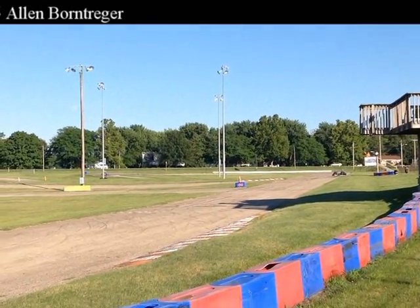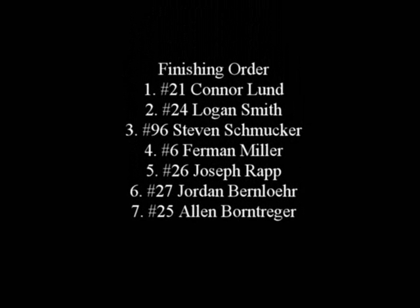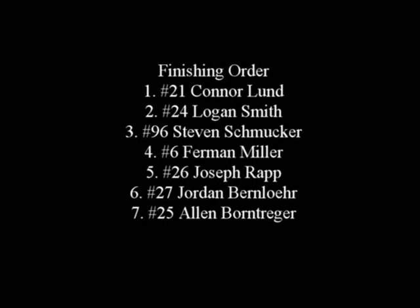This time, Connor Lund will be your winner. Logan Smith second. Steven Schmucker third. And then Furman Miller is able to hold on to that 4th position over Joseph Rapp, a last lap effort there by the 26 to try and get that position away from Furman Miller. Jordan Burlor and Alan Bontrager were involved in that crash at the beginning of the race.